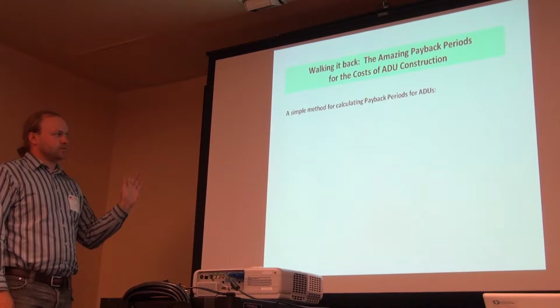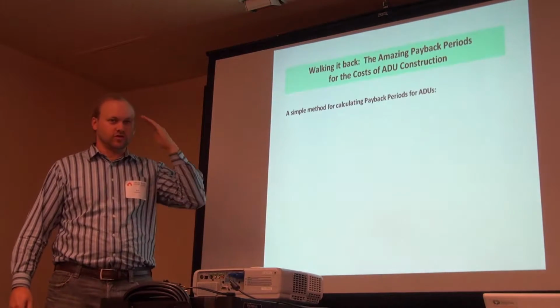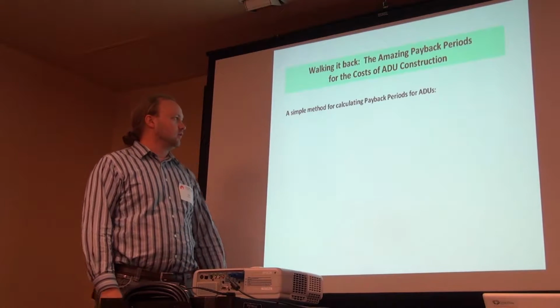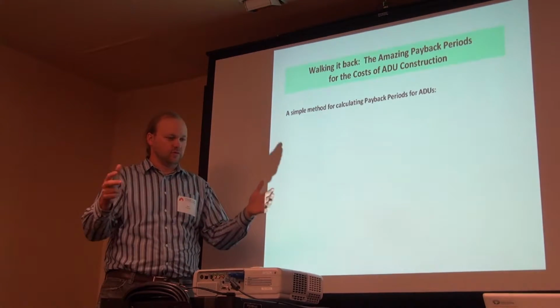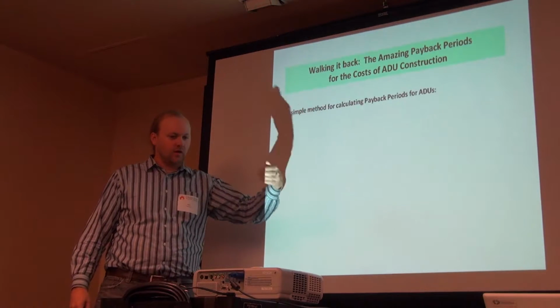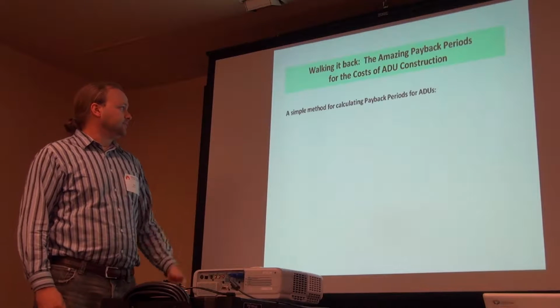So I'm going to throw out here a really simple method for calculating payback periods for ADUs, which I'm just going to use for this session. It's not an authoritative, standard way, but it's just what I'm going to use to explain how amazing these ADUs are in terms of their ability to generate income.